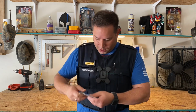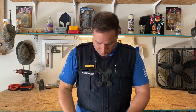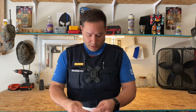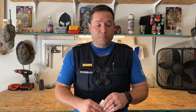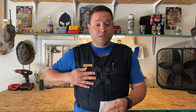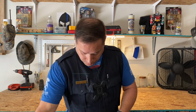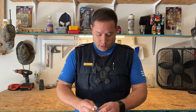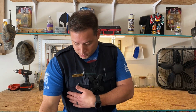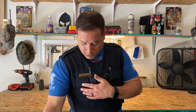The only other thing I carry in here are some stickers, little sticker badges, and I'm not going to show you those because they have our department name on, but just imagine what our badge may look like, and just imagine stickers. And then of course, chapstick. I keep chapstick on. So that's what's in my right pocket.